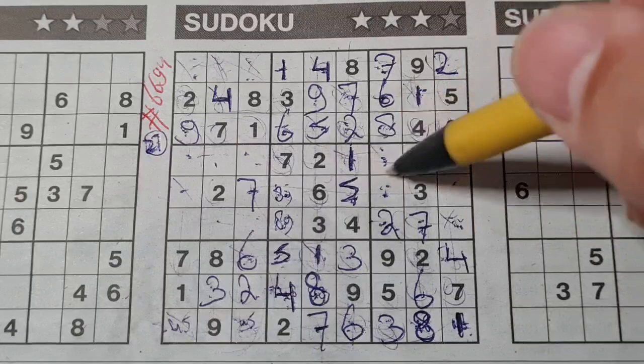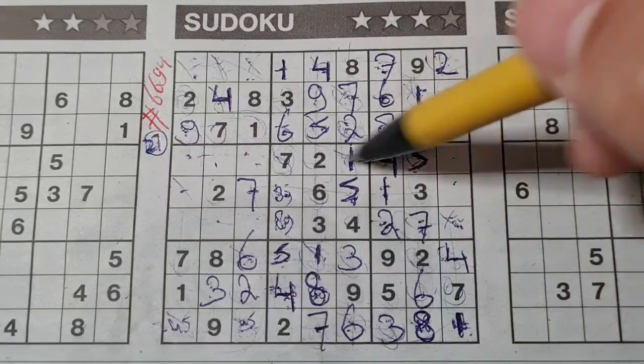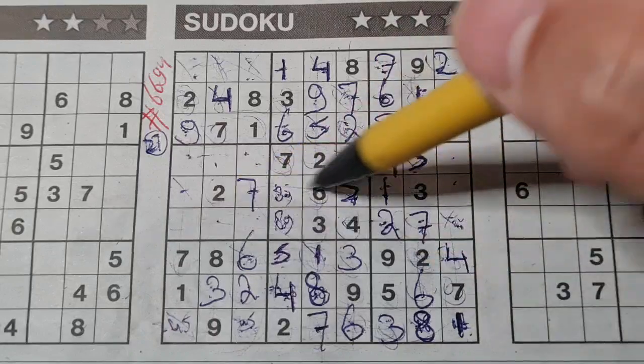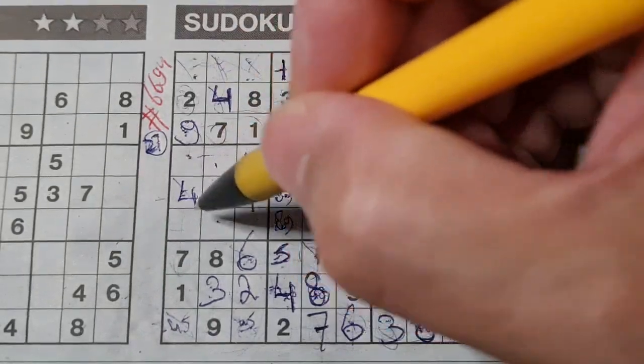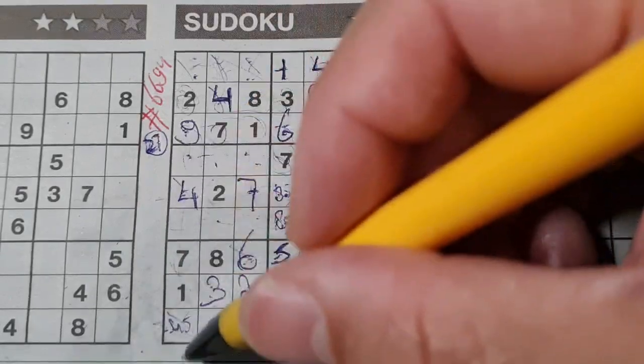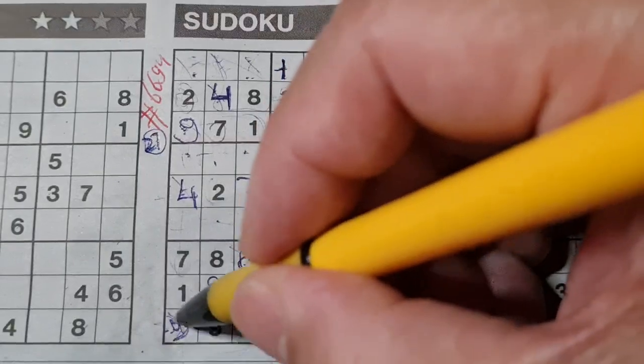We have a 1 in this row, no 1 there. 1 should be here, and a 4, it goes there. 4 in this row, 4 in that row, so in the row between, the middle row, the only place left for the 4 should be there. A 4 and a 5, we have a 4 in the first column, no 4 there. 4 should be here, 5 goes there.